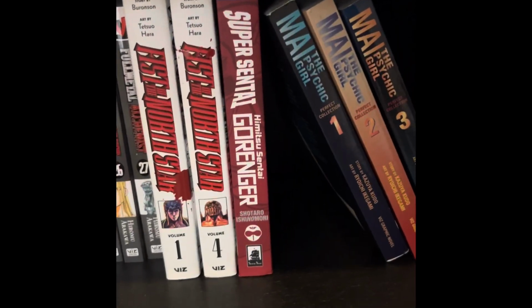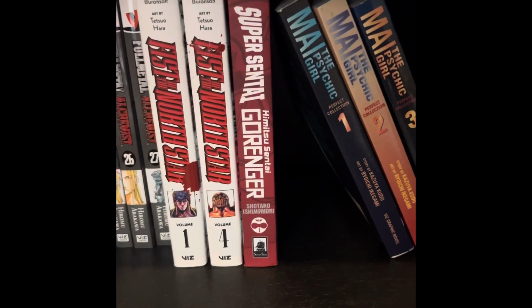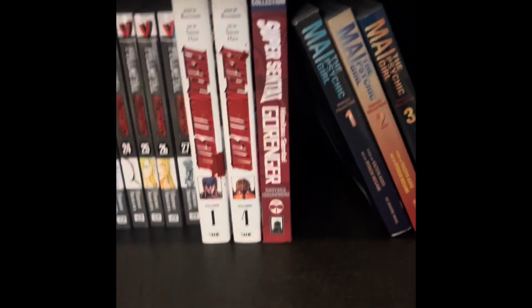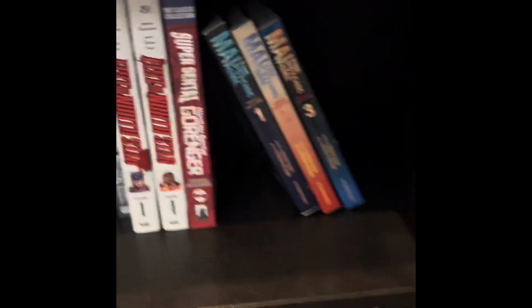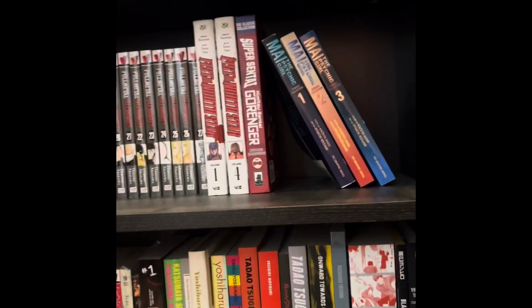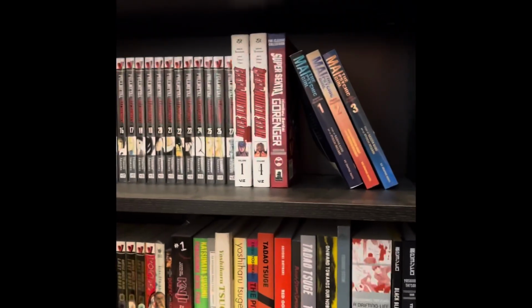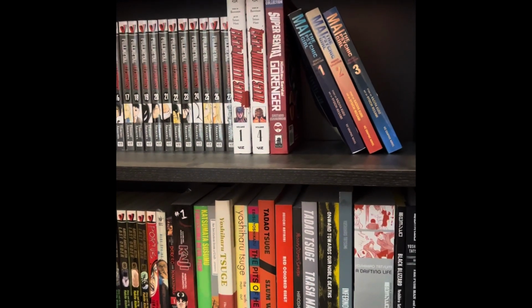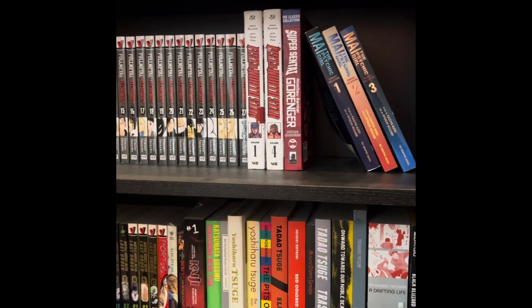Next we have Super Sentai Goranger. So this is yet another 7 Seas release, one of the few that I was actually excited for. Not the biggest 7 Seas fan, but I was kind of excited to get on board with purchasing this. Really cool, really fun series. If you're a fan of Power Rangers or the history behind the Power Rangers, then I would recommend checking that out.